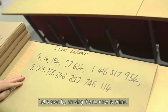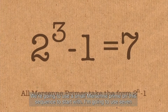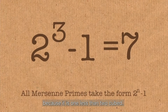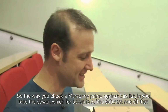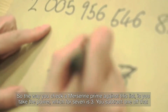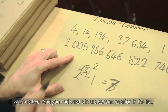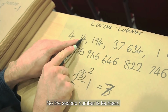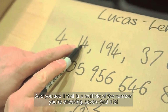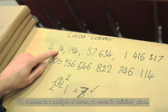Let's start by proving a number is prime. We're going to use a small Mersenne prime on this sequence to start with. I'm going to use 7 because it is 1 less than 2 cubed. So the way you check a Mersenne prime against this list is you take the power, which for 7 is 3, you subtract 1 off that, which is 2, and you find what's in the second position in the list. So the second number is 14, and you see if that is a multiple of the number you're checking, 7. And it is, look at that.